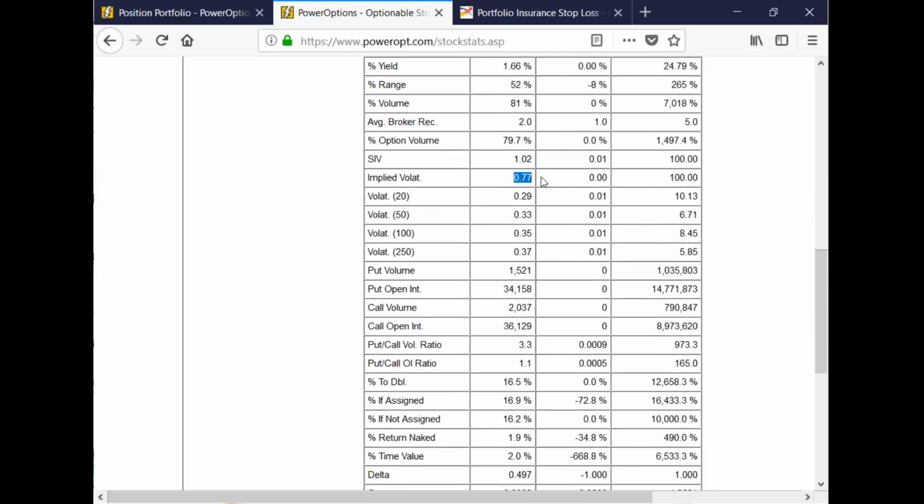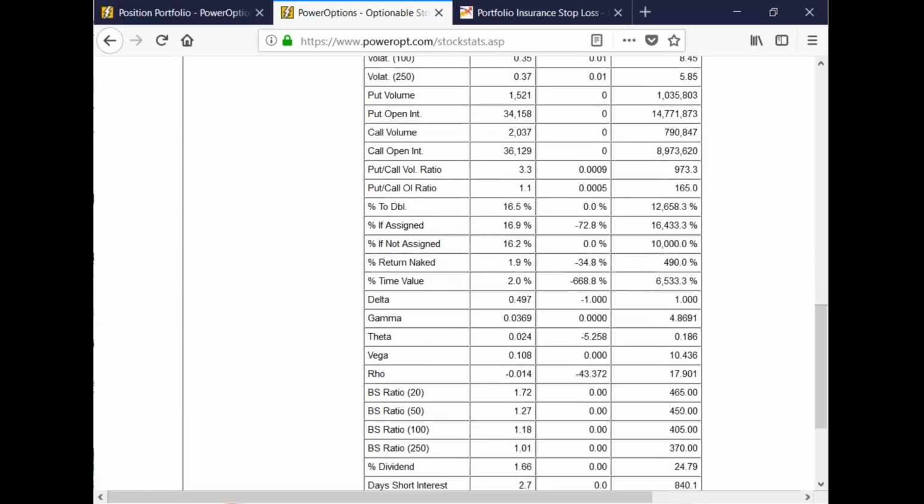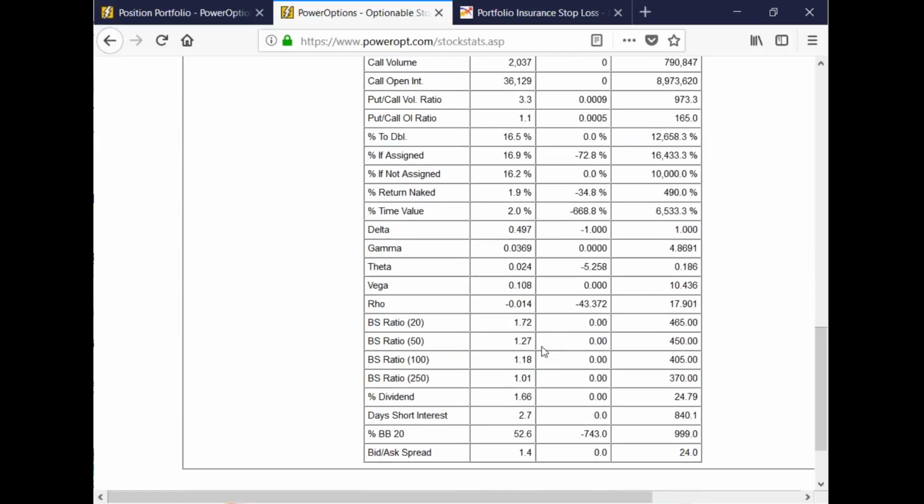But I want you to keep in mind that the average implied volatility on all options is 0.77. There's some that are very, very high right now and some that are very, very low. It's all over the map. And as a gauge, what does that mean? That means most options are actually considered overvalued right now across the market as an average.